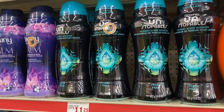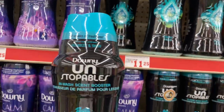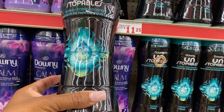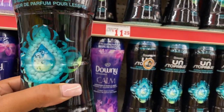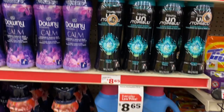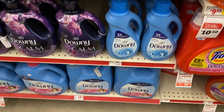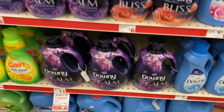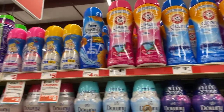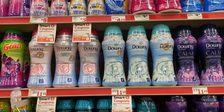And then you have the Downy Unstoppables. Yes, the big bottle is $11.25. But guys, you will be using this for a while. And what I've been seeing a lot on TikTok is you take these and you put it into like a glass container, you know, they last longer to me. It smells good too. But TikTok is where it's at, guys. I do have a TikTok page, but I've never uploaded a video or anything. I just go on there to get great ideas on different home decor or organization. They have great products. And YouTube also has a channel on there called TikTok Made Me Buy It. I watch those a lot.